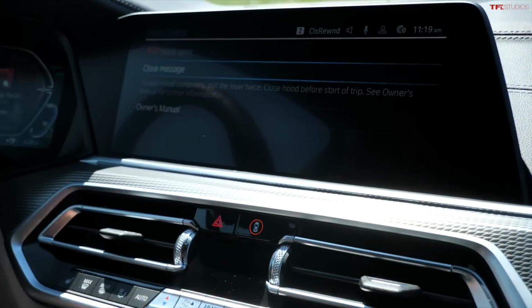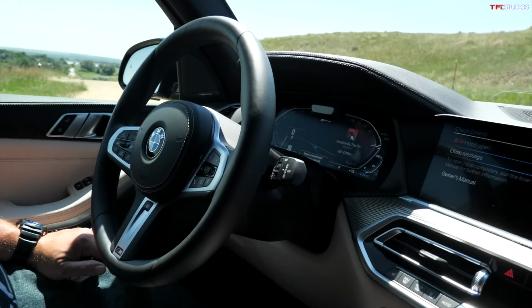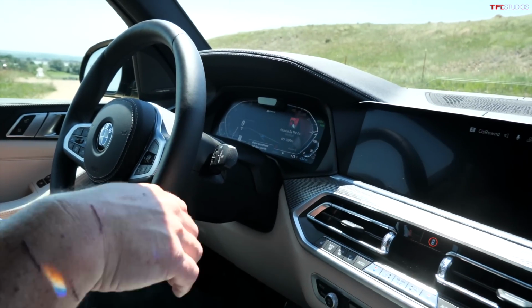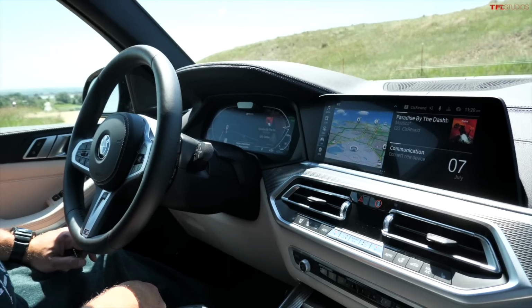Now, this is interesting. It's telling us that the hood's open, and Case and I swore that we shut it, so I'm going to have to take care of that. But you are able to go through this vehicle, use the big screen, and so on. It's really, really beautiful in here. Very comfortable. The seats are firm and extremely customizable, which is great.